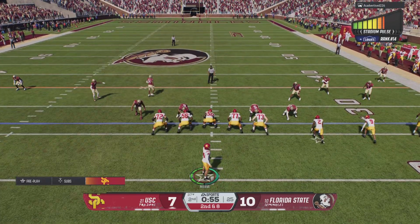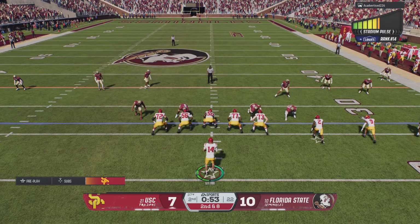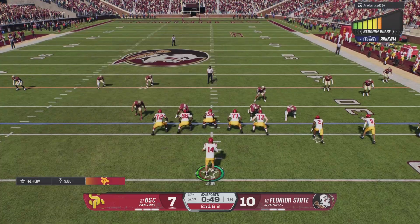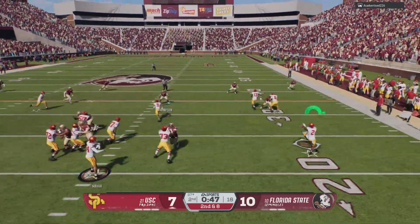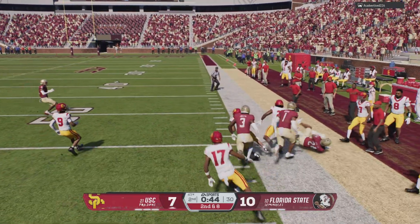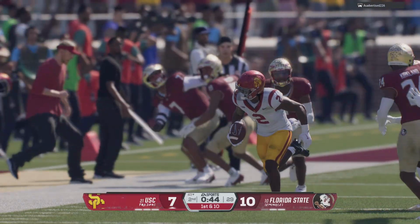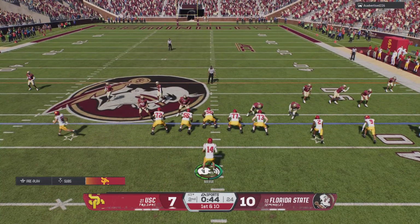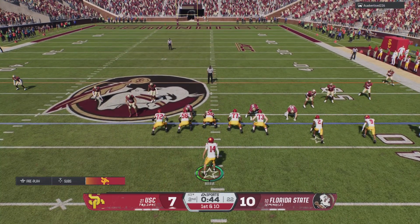Quick tempo, no huddle offense. Second down, clock's running. Wants to go up top. Got it behind the line. It's Jordan. On the nasty move, and now he's got room. All the way out to the 43-yard line before he's pushed out of bounds, and this offense is on the move.